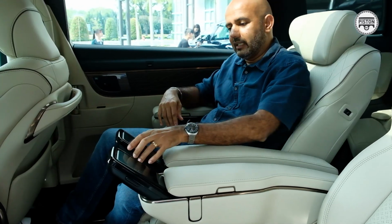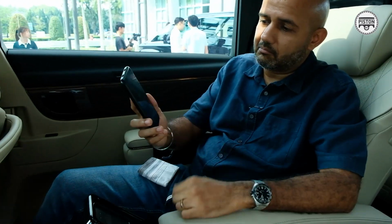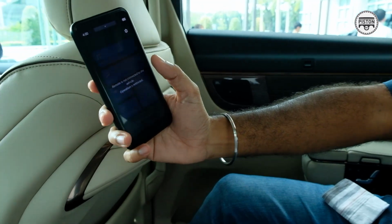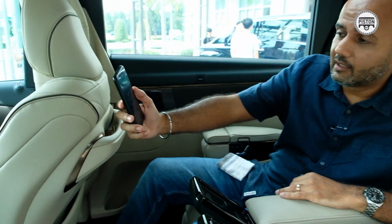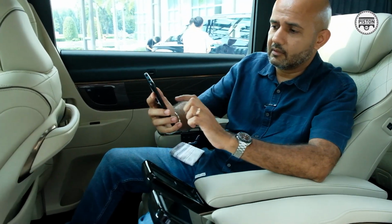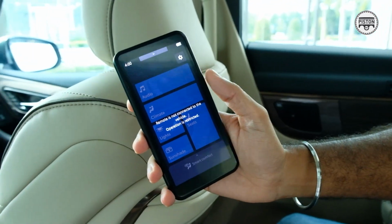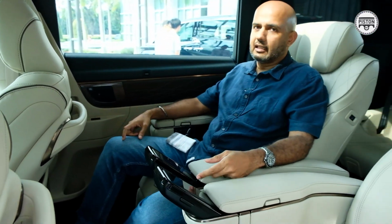And then you also get this, your own access to stuff like radio, your audio controls, your climate controls, your lights, which you get 64 different lights, by the way. It's your seat controls and such. It's not properly working right now, so there you go. Because the car is not turned on, so it's not connected to the system. Anyway, it's basically first class, right?